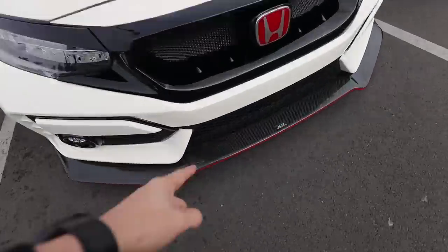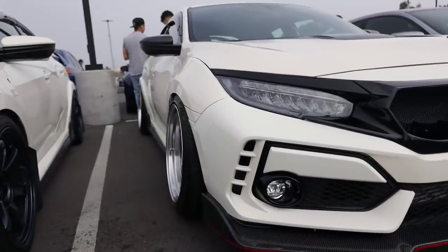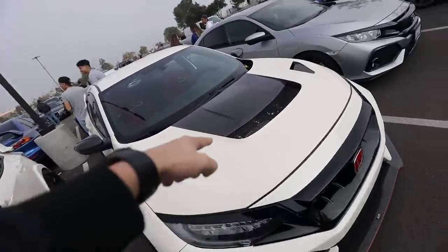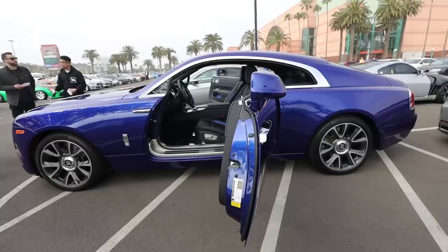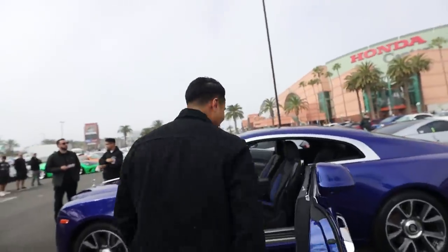This dude has a Blitz front lip on his Type R and camber with the TE37Vs. Varis hood too up here. Oh man. Damn. Do you think they left the doors open so you could go in there and sit? You should do it.